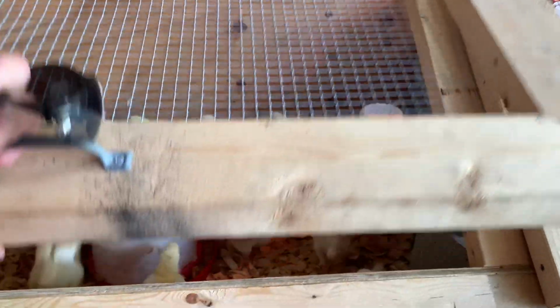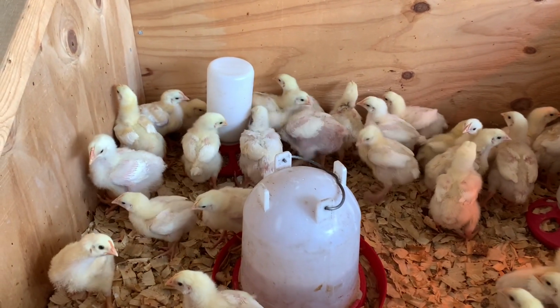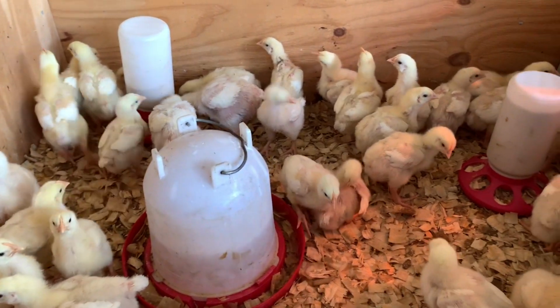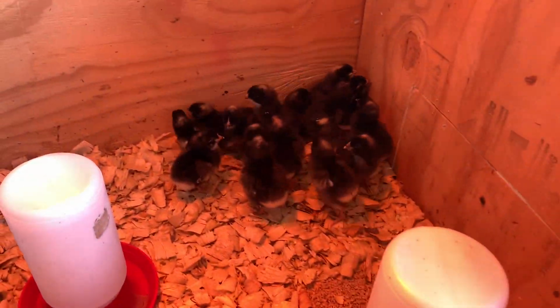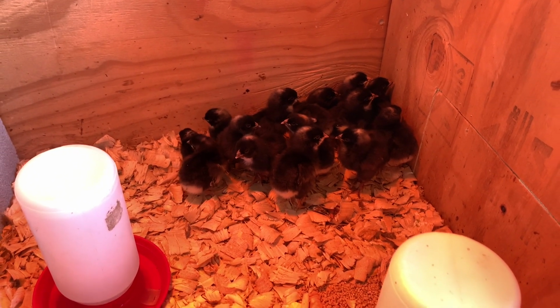These little guys are going out to pasture today. They got big quick. Now over here, we had to put in a temporary partition. This is our next batch of laying hens, barred rocks, that we just got yesterday. And they needed the light. And these little guys do not need the light anymore.